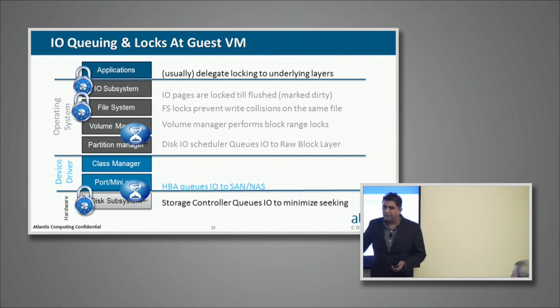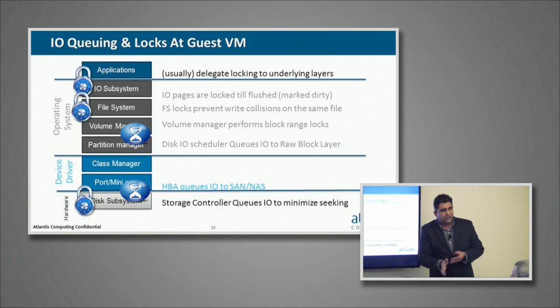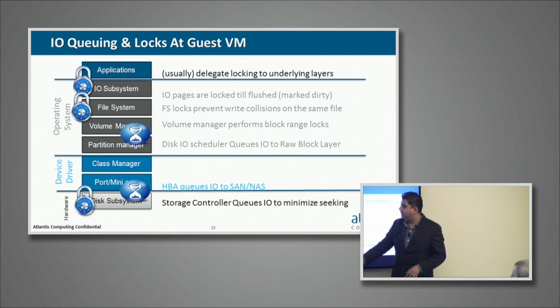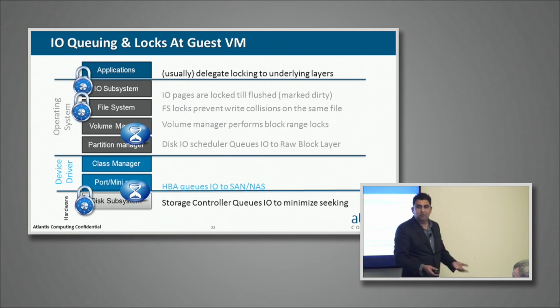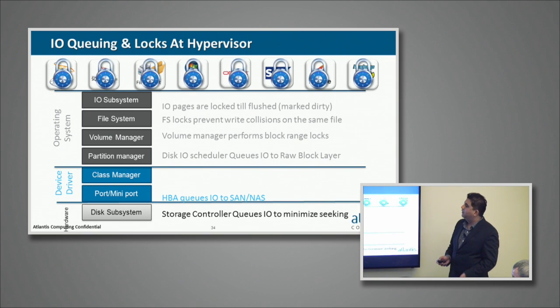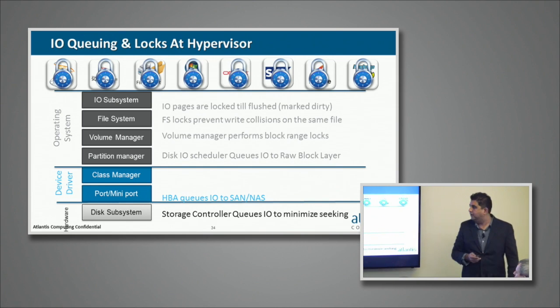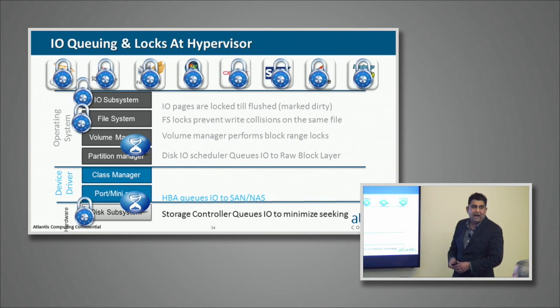There are multiple queues that are implemented through the volume manager, the partition manager, as data gets shunted from multiple applications in a very, very orderly way down into the disk. So you don't change the write ordering, you don't mess things up. And finally, this is also implemented down at the storage level, where the storage controller itself will have its own locking and queuing and so on and so forth. So when you start to do virtualization on the hypervisor, all your guests are performing at the application level all of this locking and queuing. And then the hypervisor underneath it, which does a fantastic job of actually scheduling your CPU and sharing the CPU resources, does a poor job of actually scheduling I/O for you.